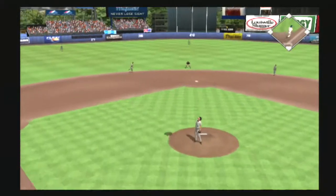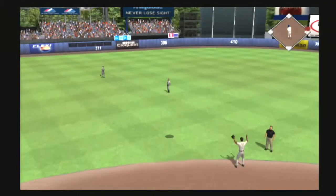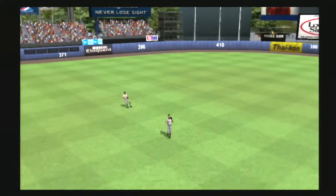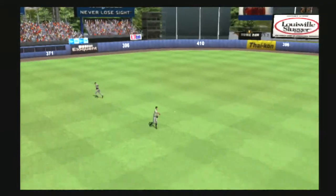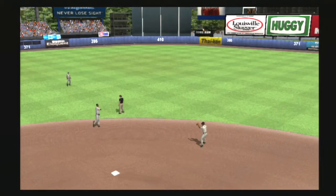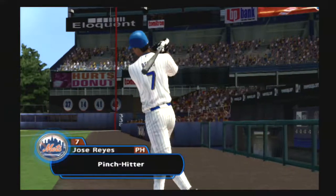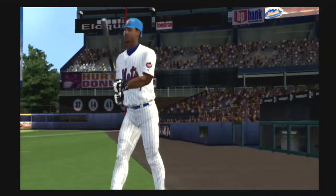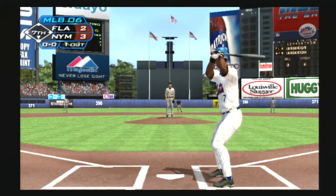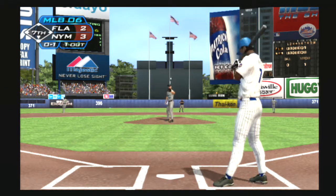Now a ball lifted in the air to shallow center field. Aguila comes on now, and he has it, one down. Jose Reyes will get the call here as he'll hit for the pitcher. In there, and it's 0-1.